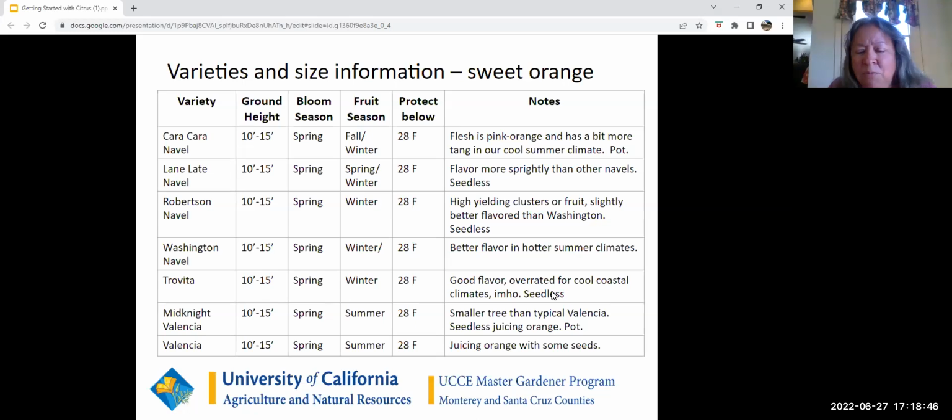There's one I wanted to note here, this Trevita. I've seen it in a lot of books described as the sweet orange to get if you're in the cool coastal foggy areas. And all I can say about that is I think that's really overrated. I've talked to people who agree with me because I have one. It doesn't taste any better to me than the navel oranges.